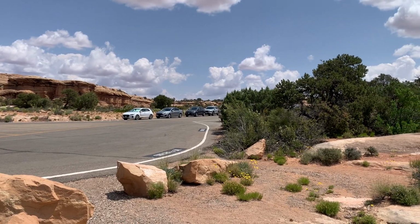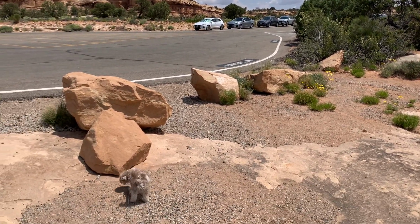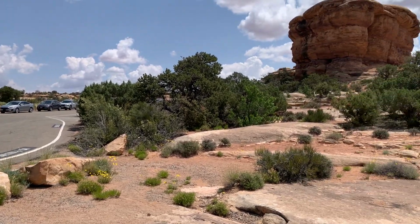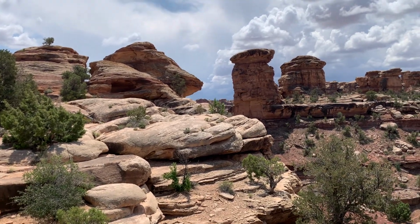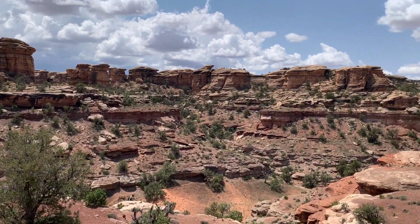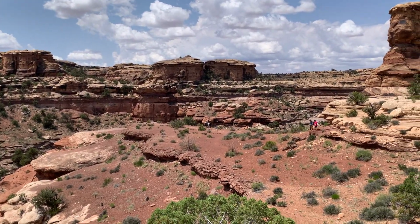We are at the end of the road at the Needles area of Canyonlands, and we're out here. Pets aren't allowed on the trail, so we have to stop here. But look at the view here. It's cool looking rock formations. There are people hiking down there.